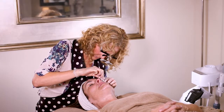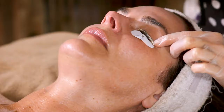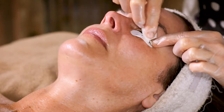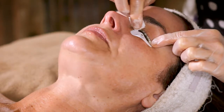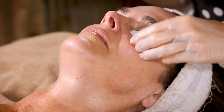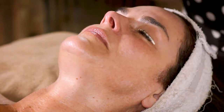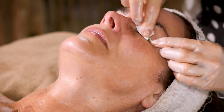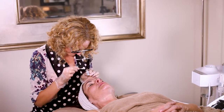So we're taking the perming solution off, and then there comes the neutralizer, and during that time I want to accentuate her beautiful, gorgeous brows and add a little more color. And so all the focus is on the eye. Now I put a neutralizer on. So this stays on also 15 minutes.